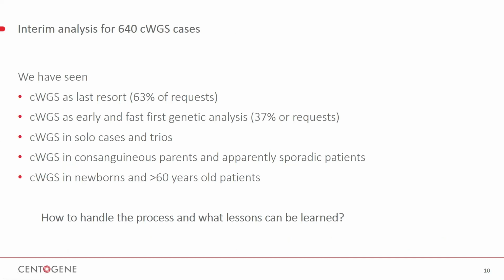Now, I would like to share an interim analysis of Centogene executed on 640 clinical whole genome sequencing cases. These cases have been triggered by different diagnostic scenarios. So in 2/3, we are aware that exome sequencing and copy number array, sometimes both, sometimes one of each, had already been done on those samples, and the clinician asked for the most sensitive test because he clearly expected a genetic diagnosis, while in 37 cases there was urgent need for a diagnosis and the clinician didn't want to miss out on something and lose time, and so he primarily asked for clinical whole genome sequencing.